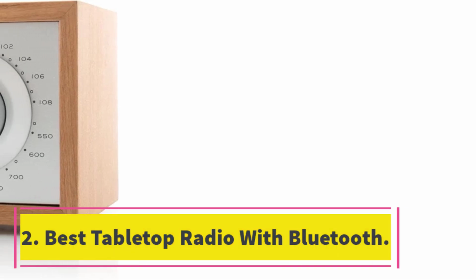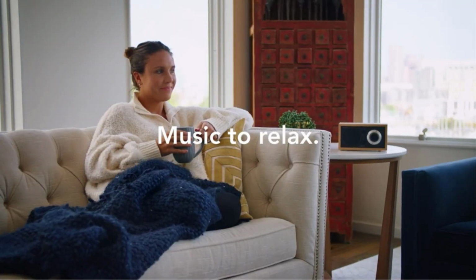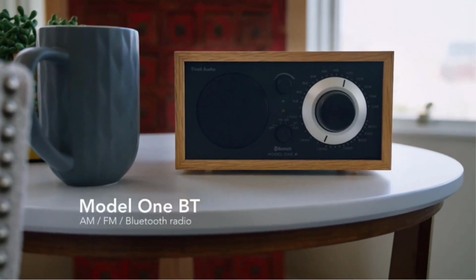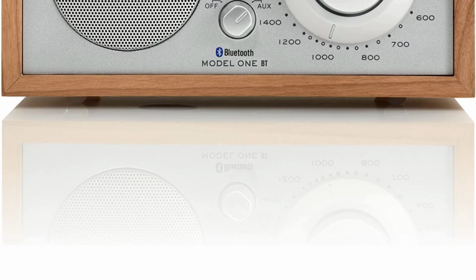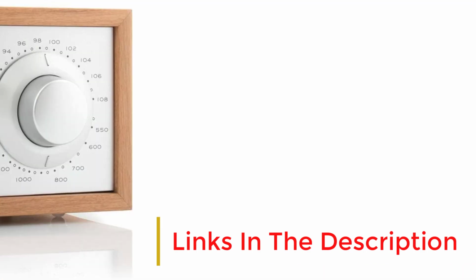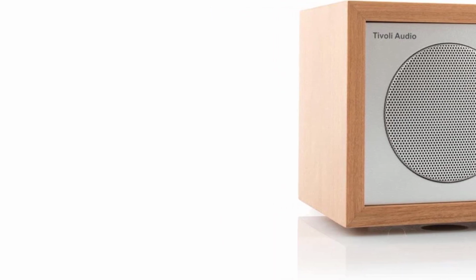Number 2. Best tabletop radio with Bluetooth. There are several radios that offer Bluetooth, but very few that do it with as much style or elan as the Tivoli Audio Model 1 BT. It's an absolutely beautiful radio to look at, and connecting it to a Bluetooth device, like your smartphone, is simplicity itself. It's much less expensive than similar Bluetooth models like the Como Audio Solo, and while it lacks some of the advanced features of those models, it makes up for it by doing a few simple things very well indeed. If you listen to both traditional AM/FM stations as well as Bluetooth audio, consider the Model 1 BT.